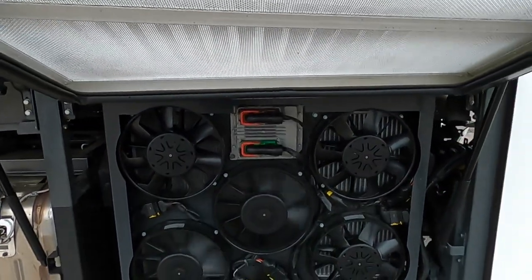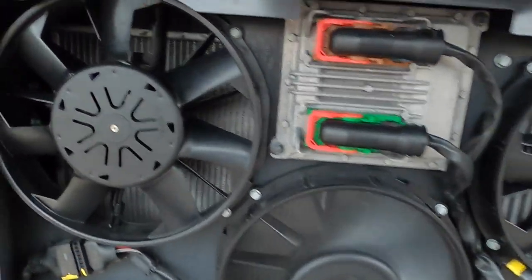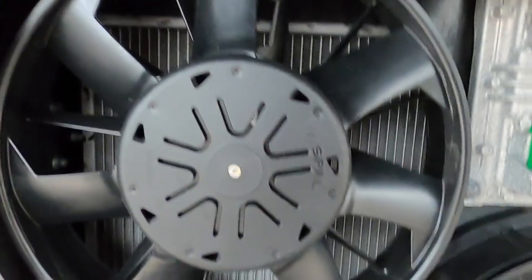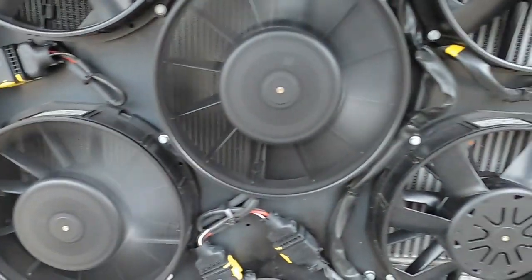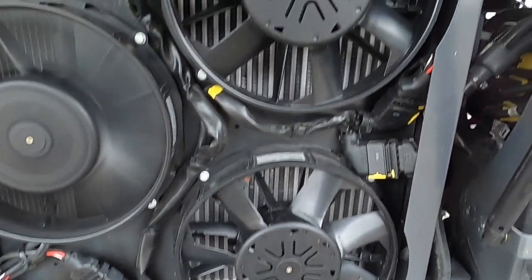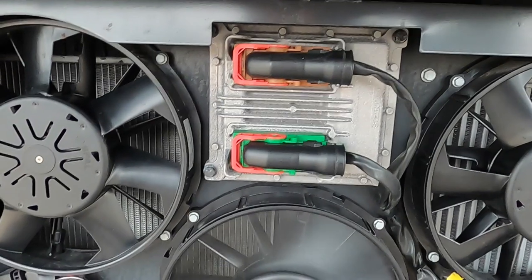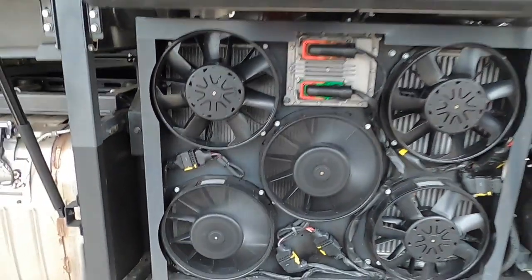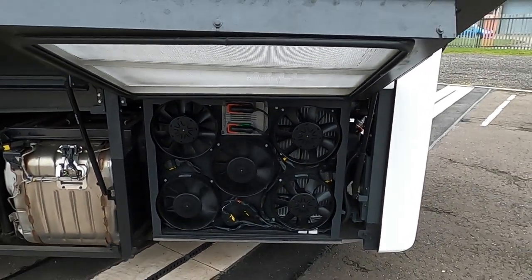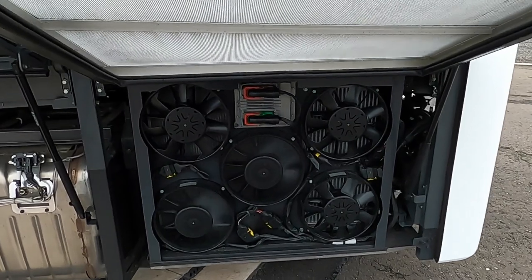Then you have the vehicle's radiator. Fitted with spout fans. As you can see, only so many fans are going round, but this all depends on how hot the vehicle is to how many fans need to be used at once.